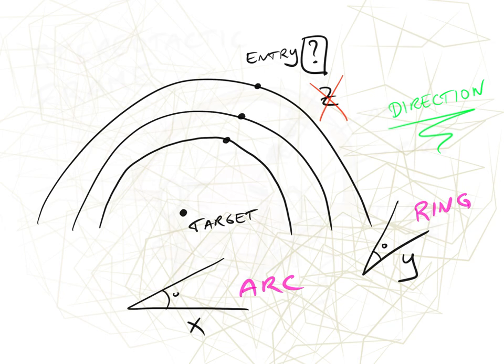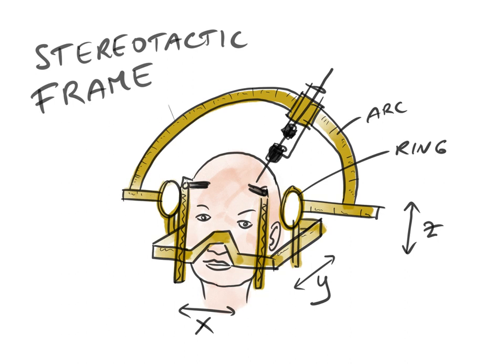So how does it look? What we do, under mostly local anesthesia, is mount a frame on the head of the patient with 4 pins going onto the skull. And with the frame, we make a scan, which we use to calculate the final coordinates. And then we mount the arc and the ring on top of the frame, which you see displayed in the picture. And this gives us the opportunity to set the target coordinates X, Y, and Z, and the direction by the arc and the ring. And this is how we reach the target fairly precisely.